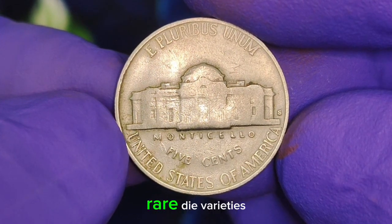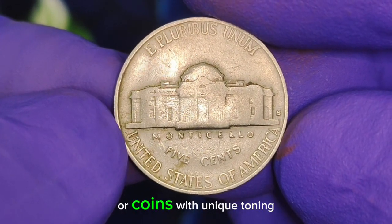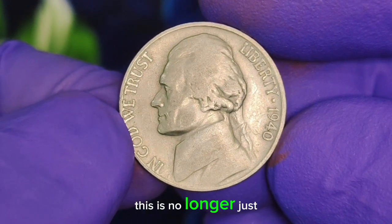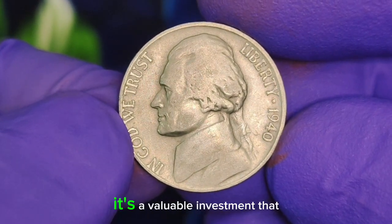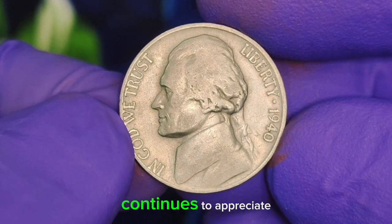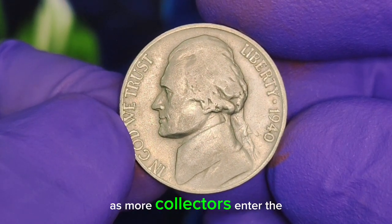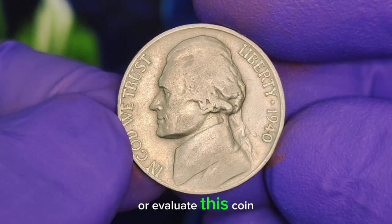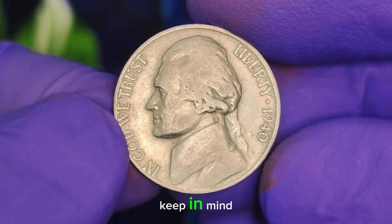Proof-like strikes, rare die varieties, or coins with unique toning can push the value even higher. This is no longer just a 5-cent piece. It's a valuable investment that continues to appreciate as more collectors enter the hobby. For collectors looking to acquire or evaluate this coin, here are some tips to keep in mind.